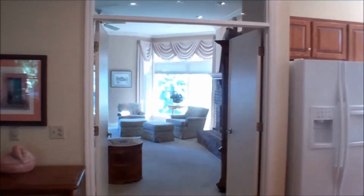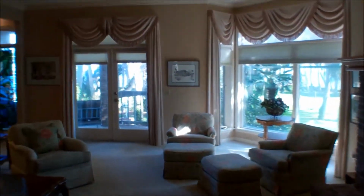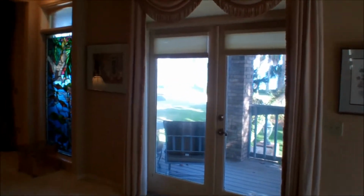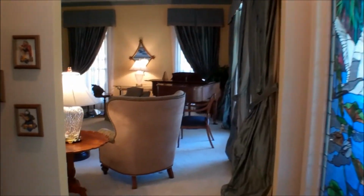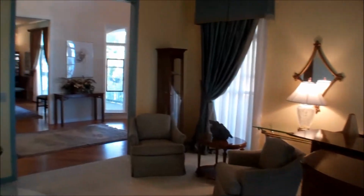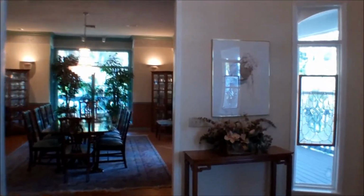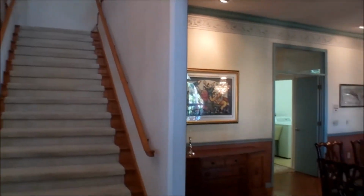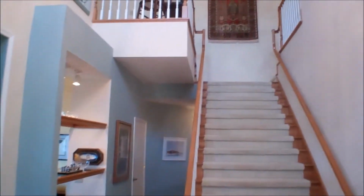Why don't we head this way toward the stairs? Give you another look at the family room and the formal living room. So we're now back in the entry. Hopefully by now you're getting a good feel for the layout of the home. Again, it's very circular in feel. If you have a group of people in here, it's very easy to get around to the front or the back or to circulate if you're trying to mingle.